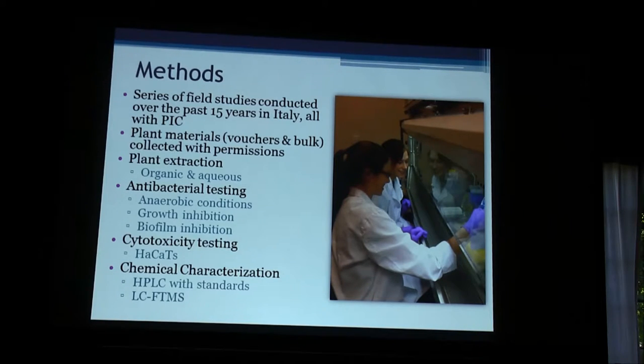For the extractions, most of those that were tested were done as crude extractions, either in organic solvents like methanol or ethanol, or by procuring a decoction in water to try and replicate some of the traditional therapies. It is not possible to always replicate the traditional therapy to a T. Some of these are used fresh, pounded into a poultice and applied topically, and we have to extract those.